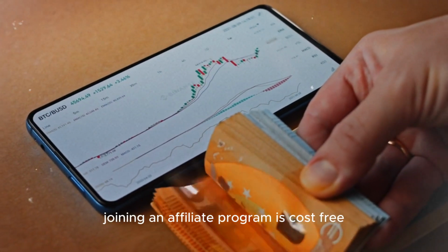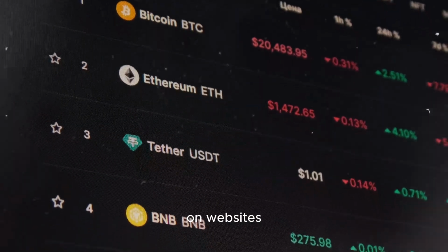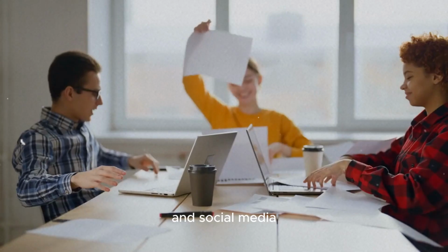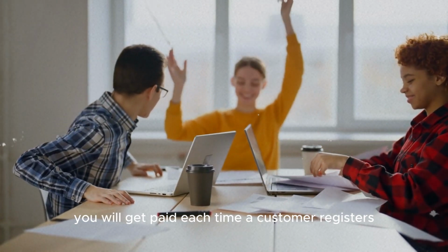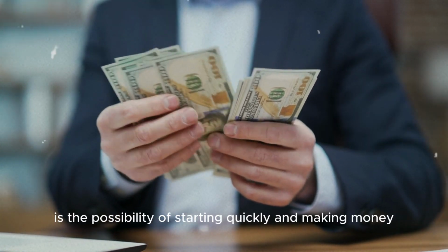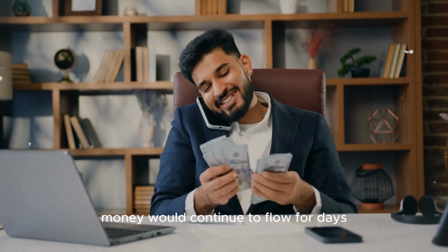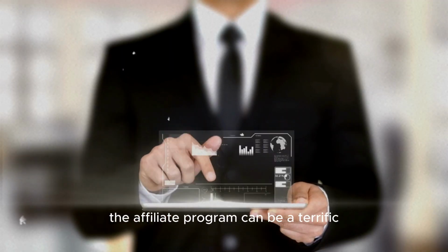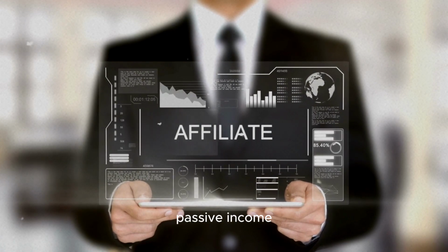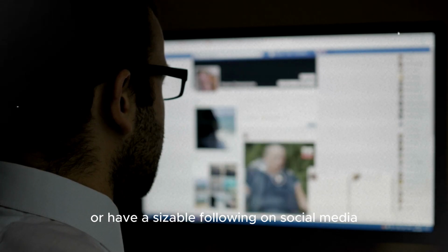Affiliate program. By sending visitors to the websites of various cryptocurrency exchange affiliate programs, you can make money. Joining an affiliate program is cost-free. Upon creating an account, you will receive a unique URL. Share the URL among other places on websites, blogs, forums, and social media. You will get paid each time a customer registers or makes a purchase using your connection. The primary benefit is the possibility of starting quickly and making money. In addition, even after all that work, money would continue to flow for days, weeks, months, and even years. The affiliate program can be a terrific way to make some solid passive income, regardless of whether you run a blog, have a website, or have a sizable following on social media.